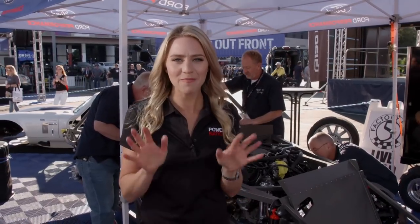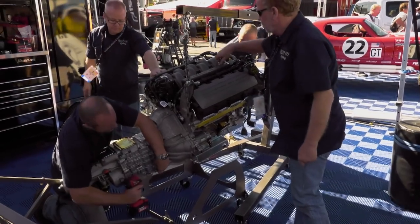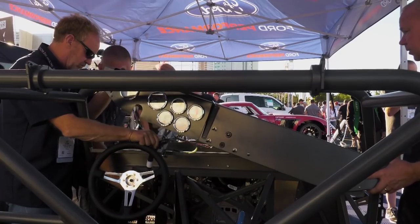Thanks, LT. Now I've made my way outside to the Factory 5 live build right next to Ford out front to catch up with President Dave Smith. Dave, break it down for us. How's the build going? Build's going fast. We're at SEMA. Everything's fast at SEMA. So we got the engine in, suspension, drivetrain, body goes on, and then we go driving. They're making great progress, and we're definitely going to be checking in with you, Dave.